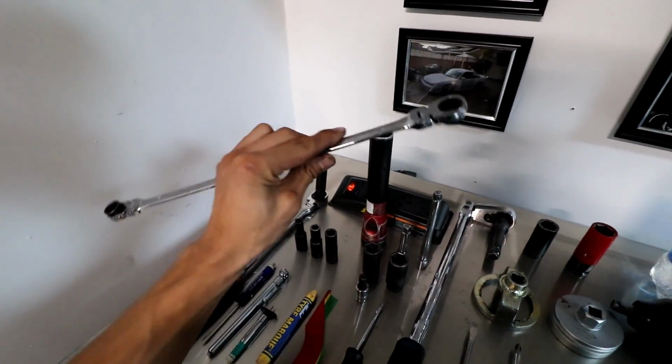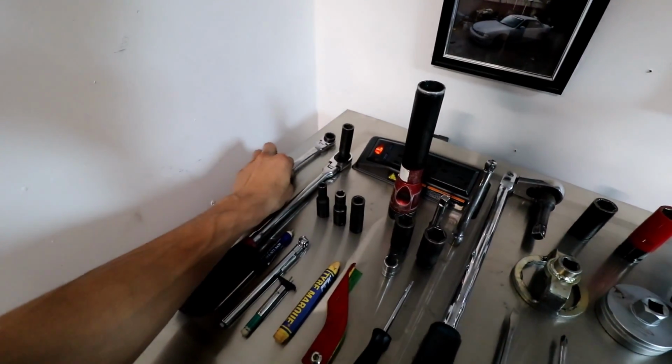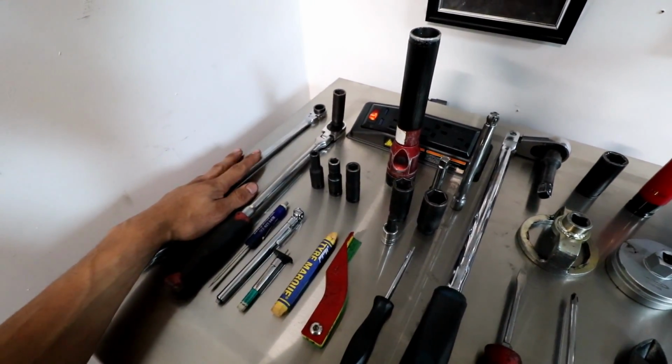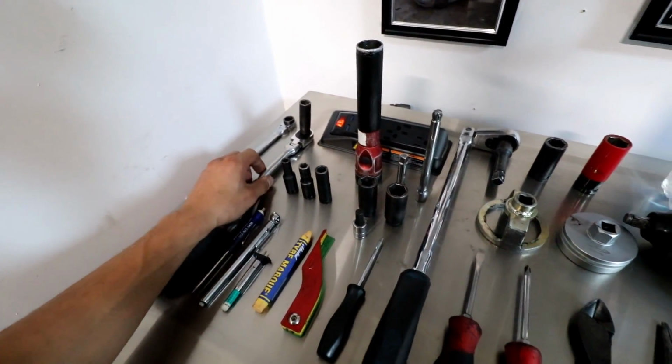Really recommend starting with a torque wrench if you're new to the industry, just so you can get the feel, and then once you feel confident, just do it by hand because you'll know exactly how tight it should feel. So a 14mm gear wrench or a ratchet with a 14mm socket works fine.